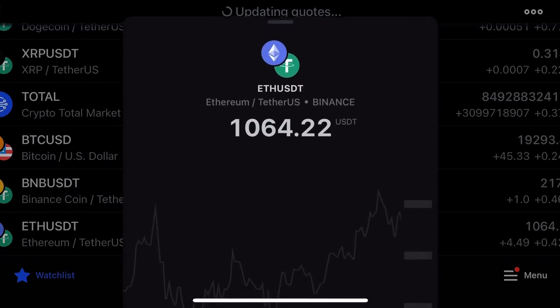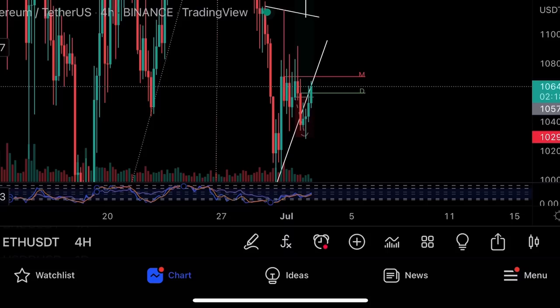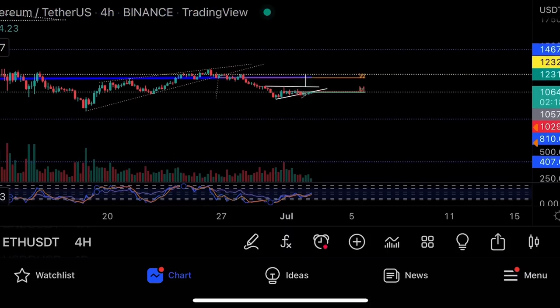Now let's look at Ethereum. It's got big supports. If we go to the 4 hourly, we have the big support areas at 800 and 400.